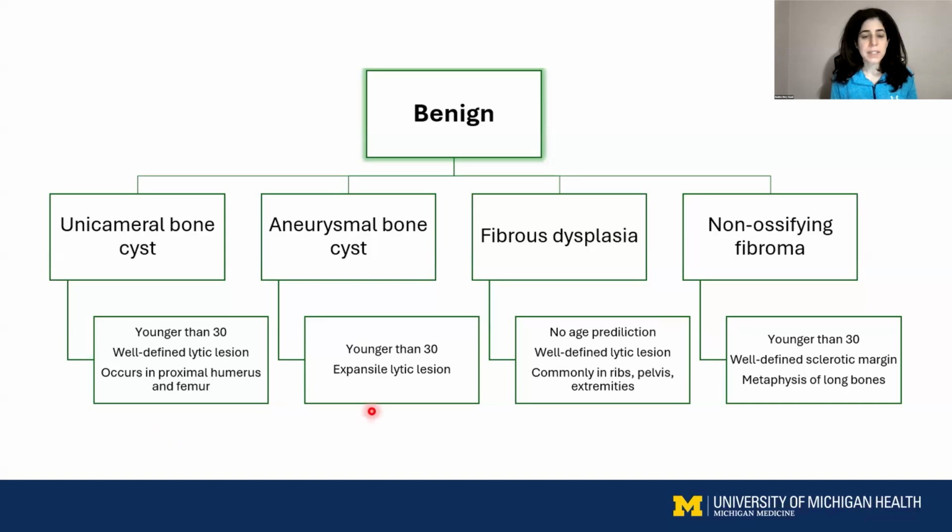In an aneurysmal bone cyst, again, patients younger than 30, but there's typically an expansile lytic lesion. With fibrous dysplasia, there is no particular age where it occurs, but it's a well-defined lytic lesion, commonly occurring in the ribs, the pelvis, and extremities. And then with non-ossifying fibromas, again, younger patients, but this typically occurs in the metaphysis of long bones. So that's to say not only the particular X-ray finding, but also the location and the patient's age can all help to diagnose a benign bone lesion.